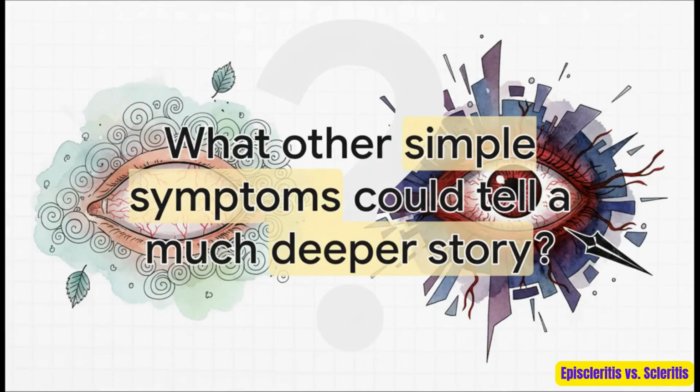Ultimately, this whole tale of two red eyes is a really powerful reminder, isn't it? That sometimes the simplest signs we see on the outside can point to something far more complex happening on the inside. It kind of leaves us with a question to ponder. What other simple symptoms that we might just brush off could actually be telling a much, much deeper story about our health?